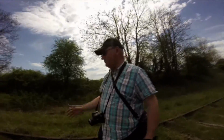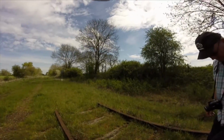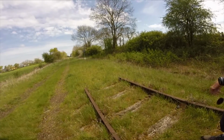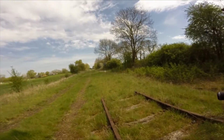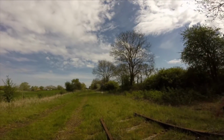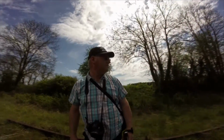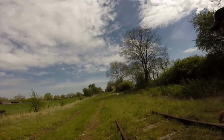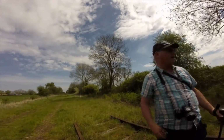Basically, this is where the track ends, in terms of where it's coming up from Winslow. Beyond here, you can see it's just track bed really. There's possibly sections beyond it where we find bits like this. But normally we would just be walking on the track bed itself, really, minus the track.